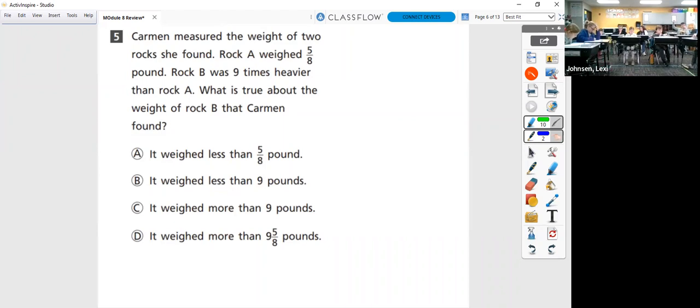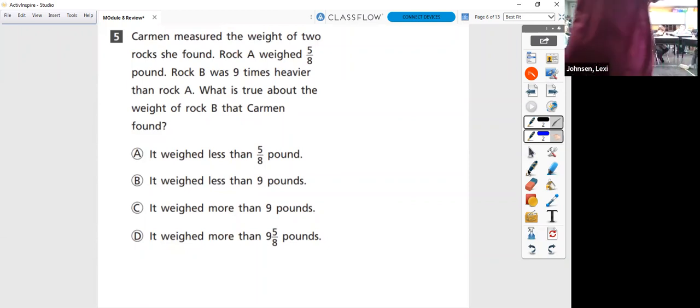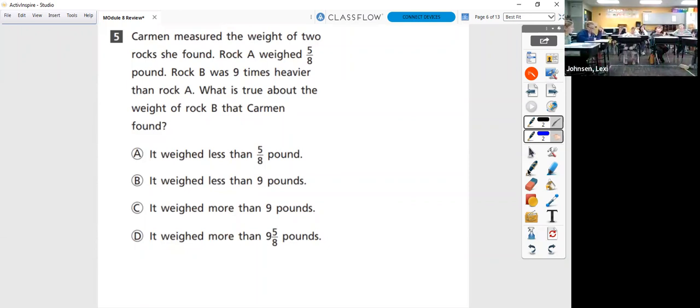What is true about the weight of rock B? Okay, so if rock A weighed 5/8 of a pound and rock B was 9 times heavier, what equation would be able to tell us how much rock B weighs? Logan? No, don't give me an answer yet. I want to know what equation we could use to solve. Go ahead and tell me.